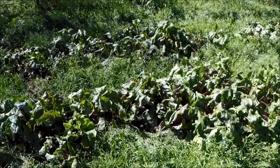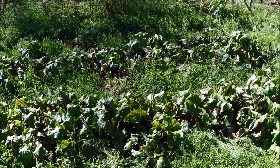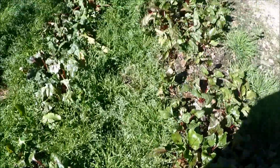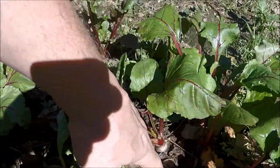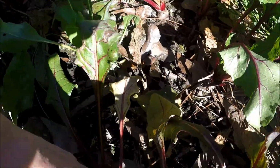The beets, they're doing all right. They went from getting wilted by the cold to now the heat's starting to wilt them. But you know, they'll perk up later on in the evening. Some of these are forming nice beets, and some of them are just small. See, that's a small little beet. That's okay. There's a little bit nicer one right there, and right there, right there.